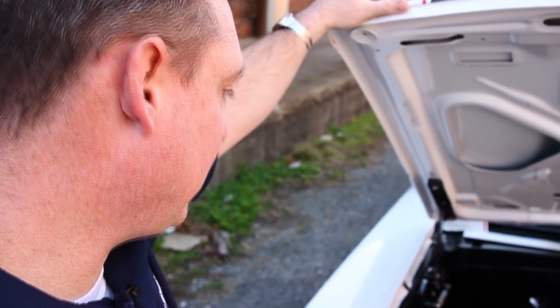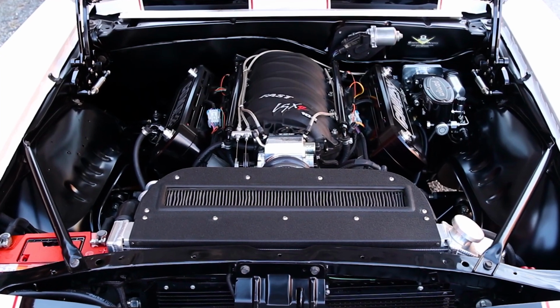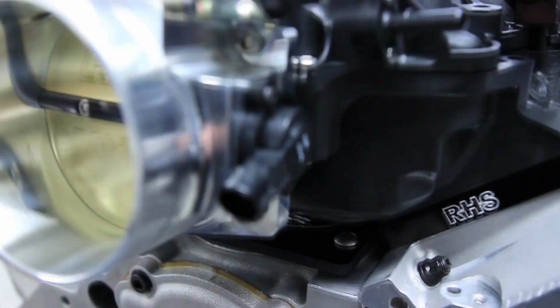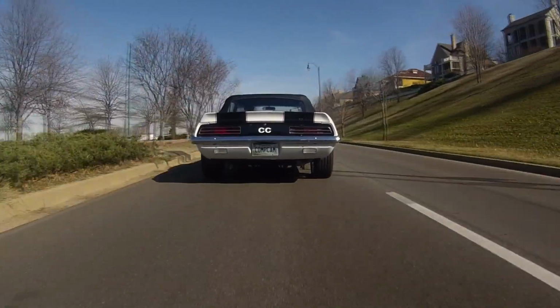So under the hood, we've got a 690 horse LS based on the RHS race block built by Butler Performance with Diamond pistons, a Lunati rotating assembly, and a Comp Cams cam and valve train package, obviously. It's got LS7 heads, a FAST LSX intake with a 102mm big mouth throttle body.